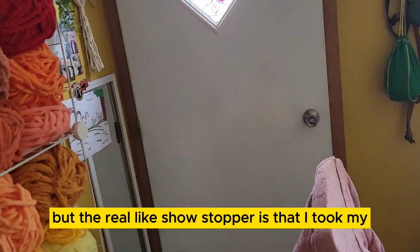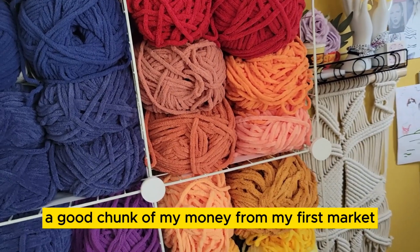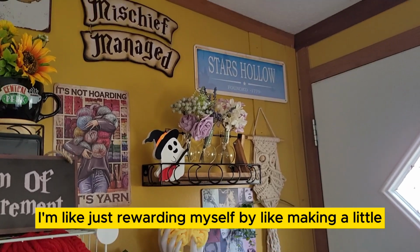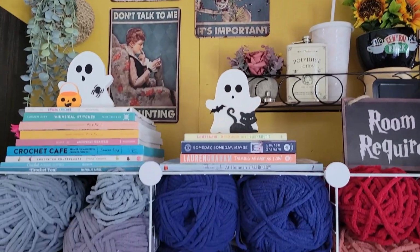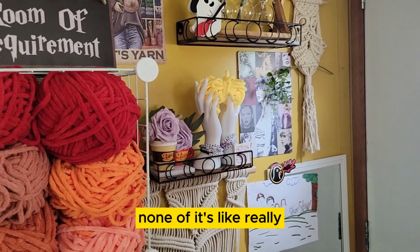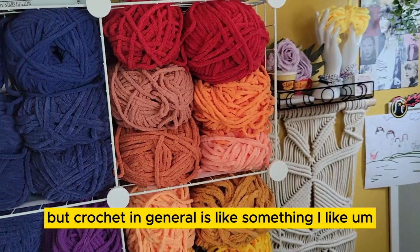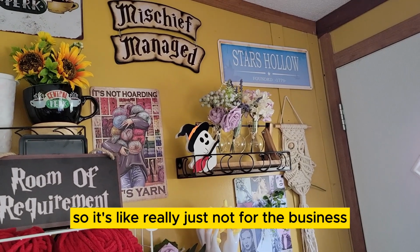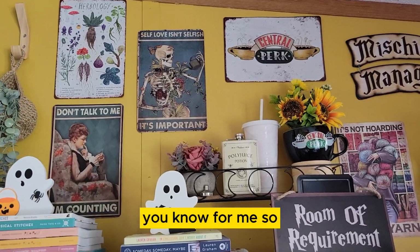But the real showstopper is that I took a good chunk of my money from my first market and just rewarded myself by making a little wall of stuff that I love. Just personally for me. Some of it's for the business because technically I have yarn for the business, but crochet in general is something I like. So it's really just not for the business or for the fact that I'm a mom or that I have a house. It's just for me.